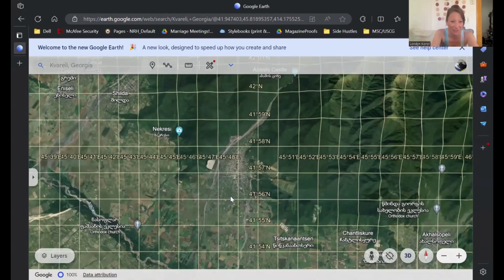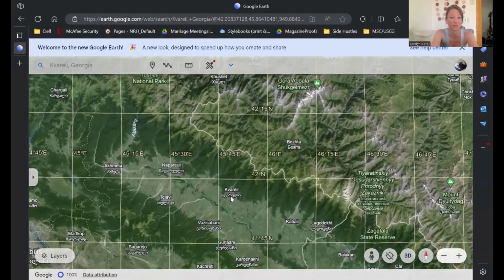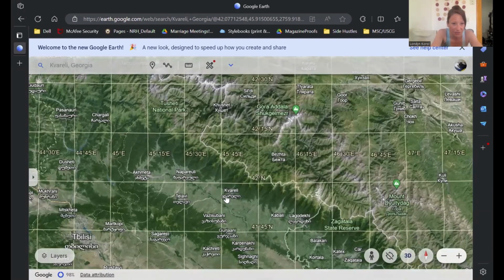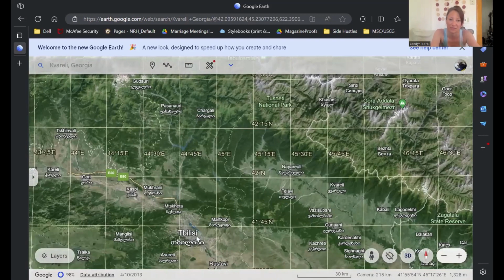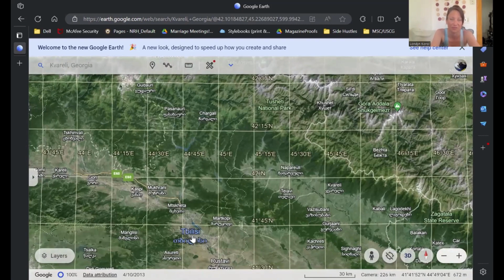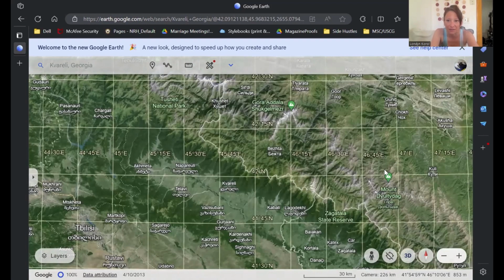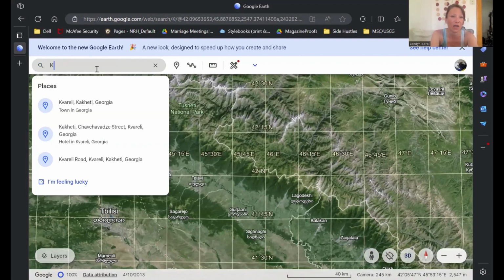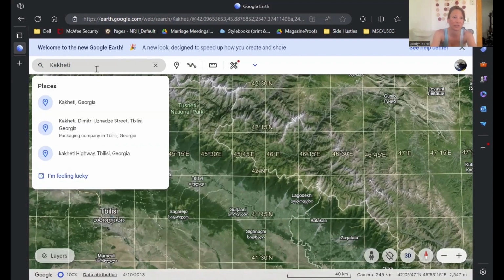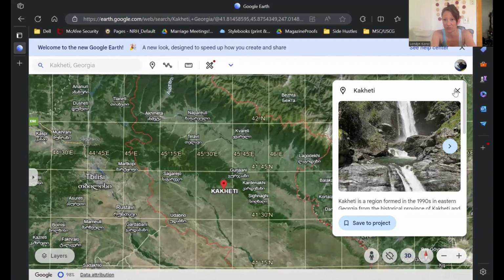I'm going to zoom out just a little bit. You can still see these latitude lines, so we're basically on the 42 north. Here's Farelli that I was talking about. We'll go back over here. Tbilisi, again, the pronunciation, that's the capital. So we're coming much east of that. And then I think Kakheti is considered the wine growing region that a lot of people know about. All right, so just slightly south of where we just were.